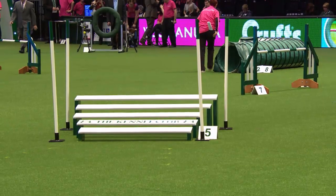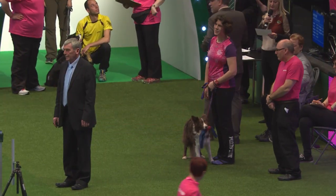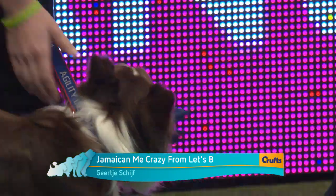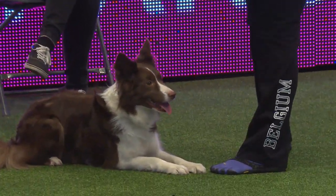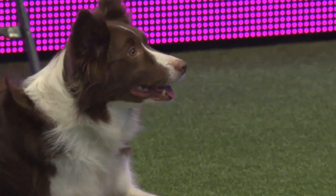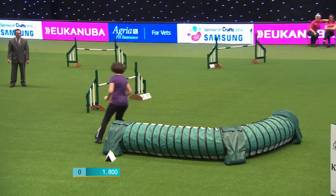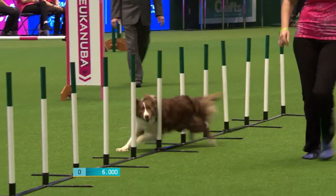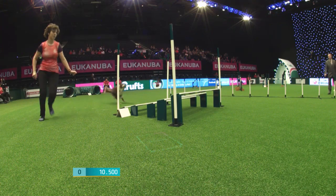Okay, so welcome another of our international handlers. This is Gertie. Here is another competitor from Belgium, Gertie Scheife, with Jammy, a Border Collie, 5 years old. Second time running in the British Open finals, won in 2014, and not surprisingly delighted to be back. Experienced international competitor with a fantastic dog. As you can see, it's absolutely flying, and if she can just keep it together and get down, she's going to be in contention every time.